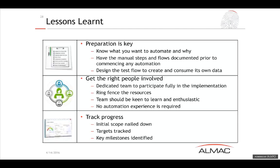They pushed on. If they hit an obstacle, they were willing to work through it. They provided the support that came from TurnKey to aid them through that was fantastic. The main thing for myself as a test manager was being able to track the progress. So I had the initial scope nailed down. I knew when I wanted them to deliver. I knew when the key milestones were.